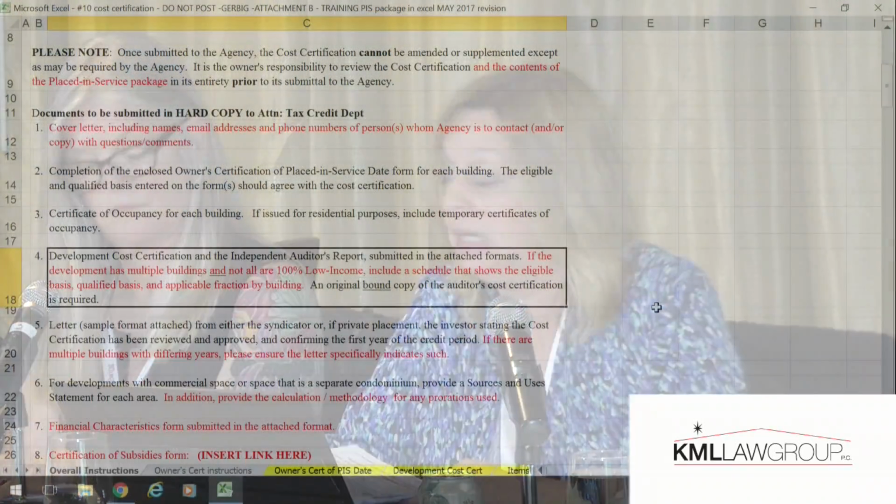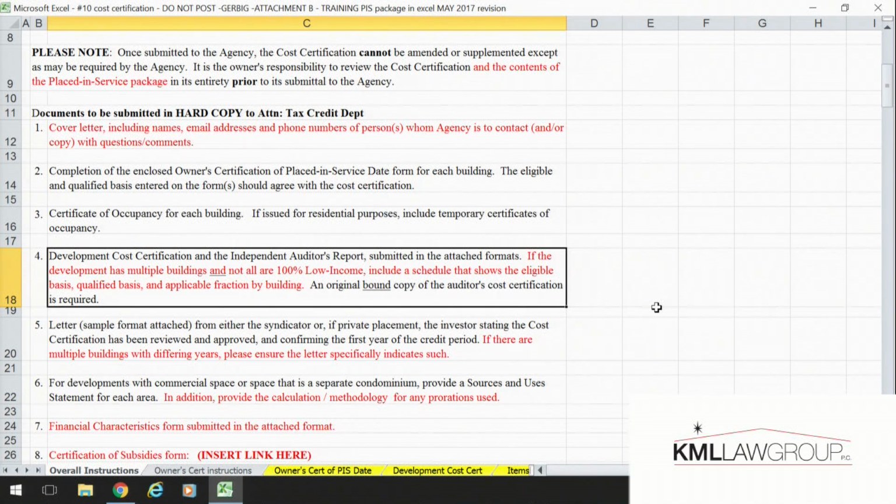Okay, so number 4 is essentially the meat of our placed in service package, which is the development cost cert and the independent auditor's report. We're going to actually go over those forms, but what we added to this is, if the development has multiple buildings, as some do, and they're not all 100% low income, we're asking that you submit a schedule that breaks out the qualified basis, eligible basis, and applicable fraction by building. And we require an original bound copy of the auditor's certification with the package.